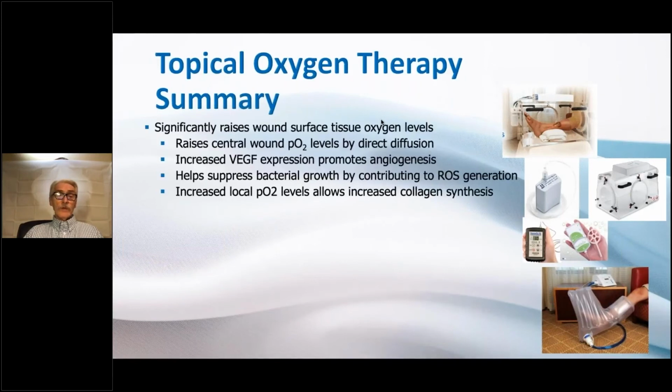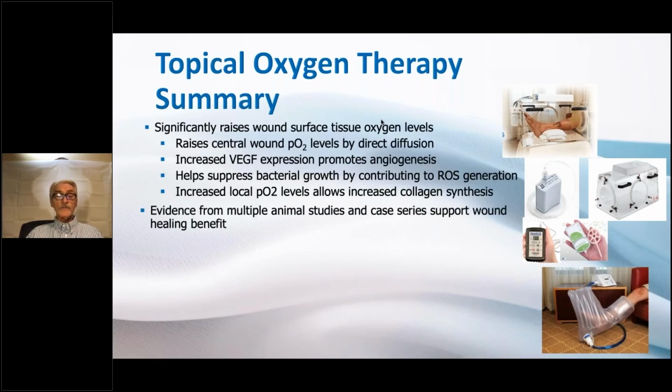So in summary, also, topical oxygen therapy significantly raises wound surface tissue oxygen levels. It raises the central wound PO2 levels by direct diffusion. It increases VEGF expression, which promotes angiogenesis. It helps suppress bacterial growth by contributing to ROS generation. Increased local PO2 levels allow, of course, for increased oxygen synthesis. There's evidence from multiple animal studies and case series to support a wound healing benefit, even besides this RCT that was just presented.